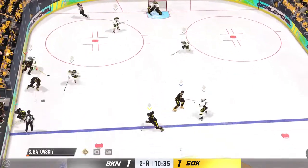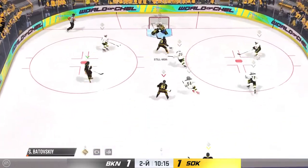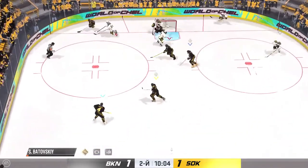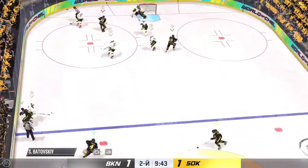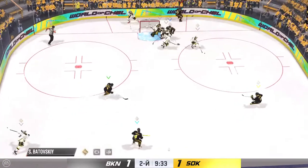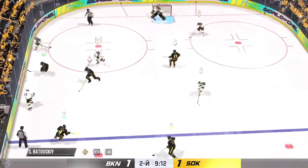Stockholm's got the puck inside the defensive zone. Tried to connect the pass, but it doesn't go. Backhand with intention. Moskow's got the puck against the boards. Feeds it down low. He tries to tuck it in. Takes it in front. And that shot gets caught in traffic.